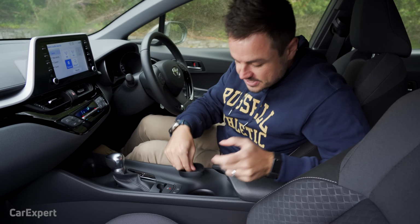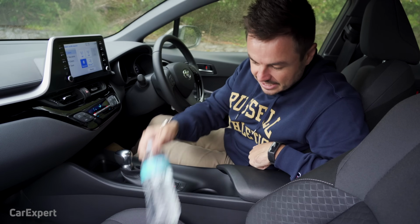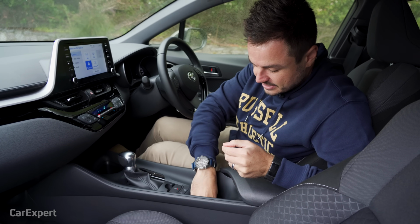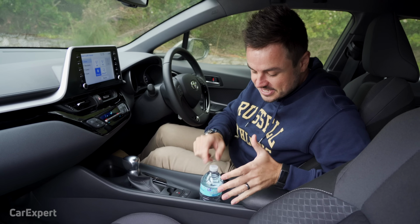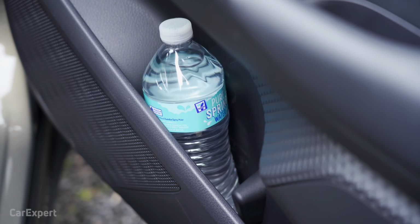Then for the medium setting, you slide this in, and you can see the bottle goes up to there. And then for the small setting, you turn that around and slide it in. And then your bottle sits even higher. So you have 3 different settings for the cup holder, which is really cool. And then in the door, you can store a bottle there, plus some room on either side.